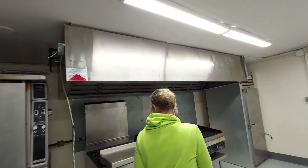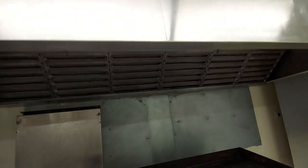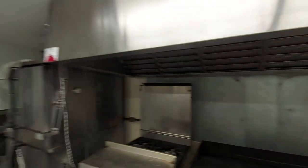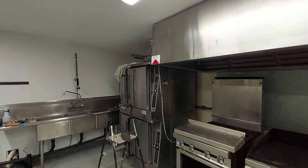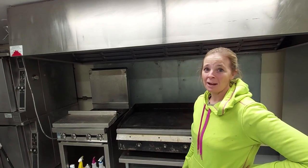So we guessed they just used the hood fan with all of the grease traps that are back in here. So we think that's what they were doing and they never used the other one. But we said, hey, let's go ahead and switch it out so it's usable. Let's use it. We want to use it.